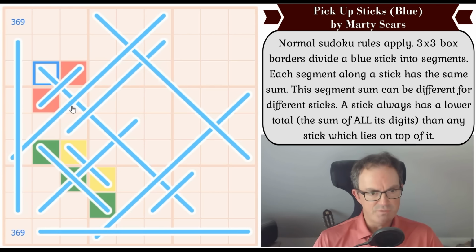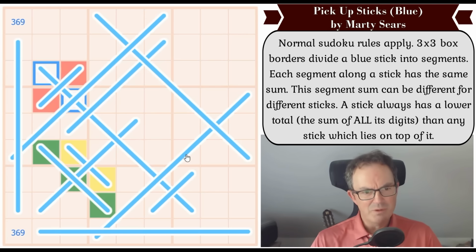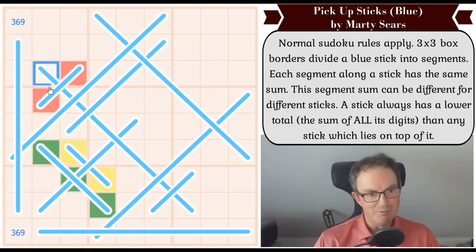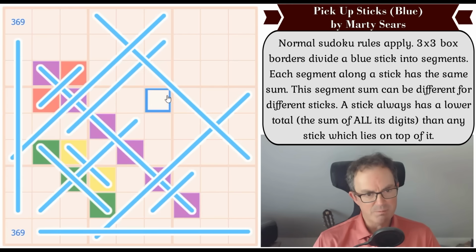And this is a lot of digits. Actually, this has got repeats on it. Oh, I didn't notice this. Sorry, it's really weird the way that the pickup sticks work. The fact they all cross each other makes it much harder to see the one you're meant to focus on, which I guess is just like the actual game of pickup sticks. But look, these cells here, let's make those purple.